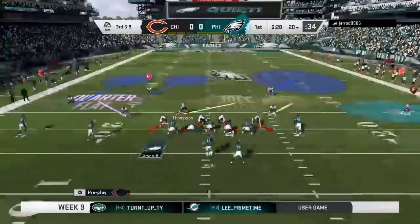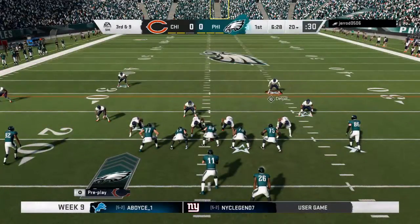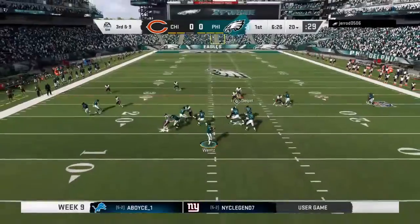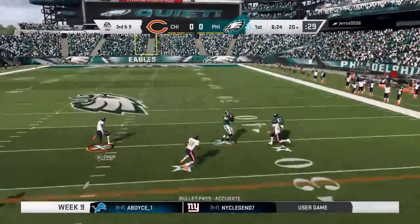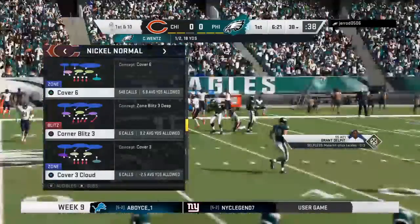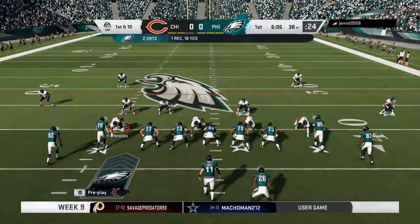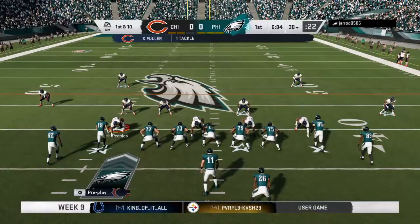How about being able to hit a moving target against a zone before the next guy can get there and make a play on the ball? Not easy for any quarterback, no matter the situation. And there, the defense won the battle. And he connects with Ertz. And he's taken down, but able to slip across the 35. A big pickup there for the Eagles' first down, 18 yards.